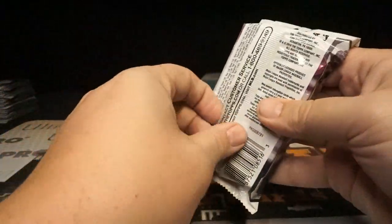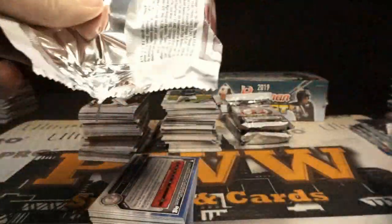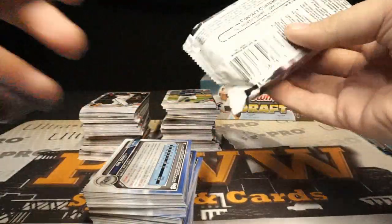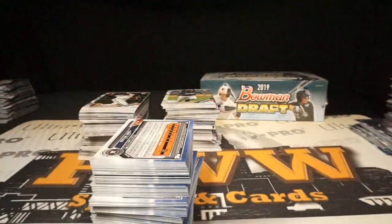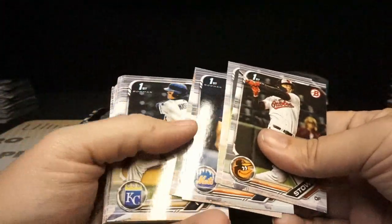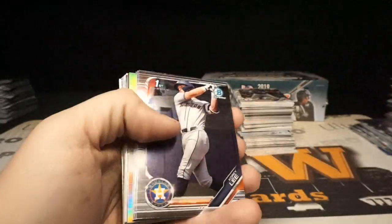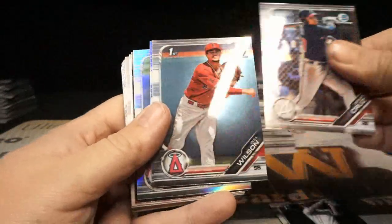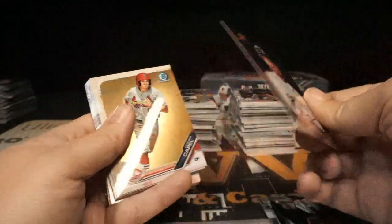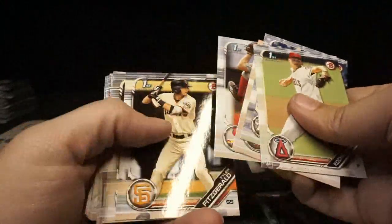Galaxy Sparkle. Box three, here we go. All right, Lee, Cruz, Wilson, Sanchez, Slayton, draft progression, Reds, and then we have a CJ Abrams anniversary. Capel, Losey, these are all our Chromes.